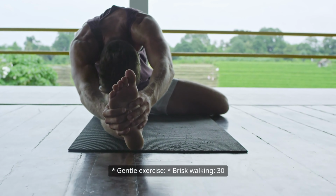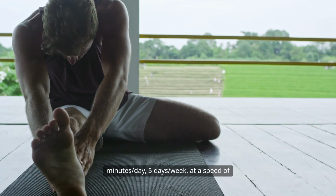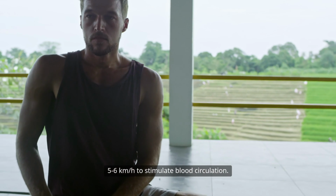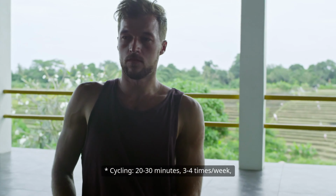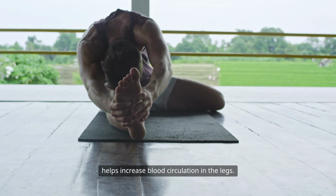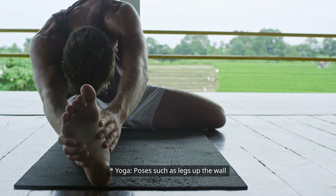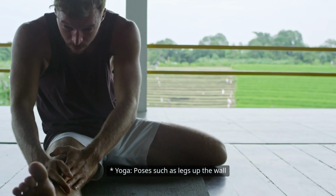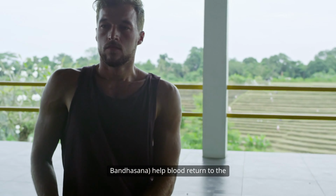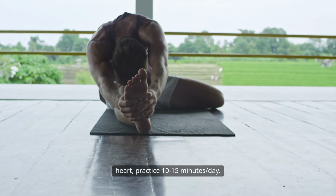Gentle exercise. Brisk walking, 30 minutes a day, 5 days a week, at a speed of 5 to 6 kilometers to stimulate blood circulation. Cycling, 20-30 minutes, 3 to 4 times a week, helps increase blood circulation in the legs. Yoga, poses such as legs up the wall, Viparita Karani, or bridge pose, Setu Bandhasana, help blood return to the heart. Practice 10-15 minutes a day.